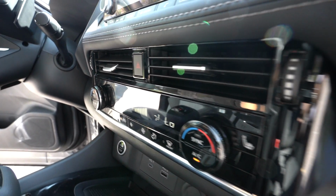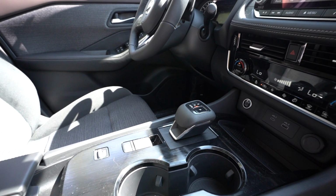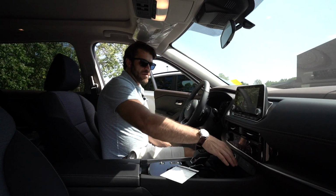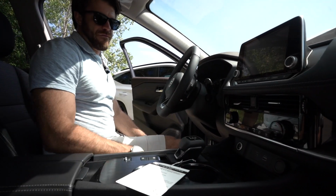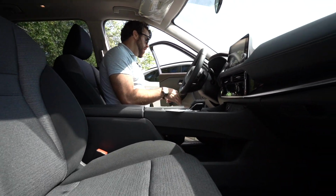Digital climate control as well. In the Tucson, you just get manual climate control. And then you have the heated seats, the heated wheel, like I mentioned. And then just, like I said, the layout here is just overall a little nicer. The fit and finish with this kind of square shifter knob. There's a lot more space right in the front here, a lot more storage underneath as well. So I certainly like the interior styling better in the Nissan Rogue.